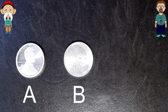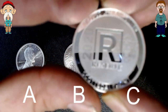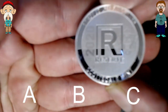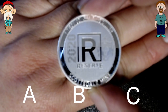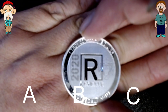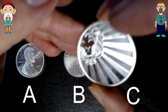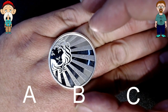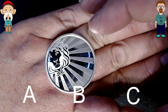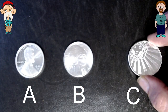Then, of course, C. Which is going to be, it's a Scottsdale Mint, if it'll focus. I like this one just because of the line. Look how shiny that is. Look at that. That's a beautiful one, too. And that's going to be C.